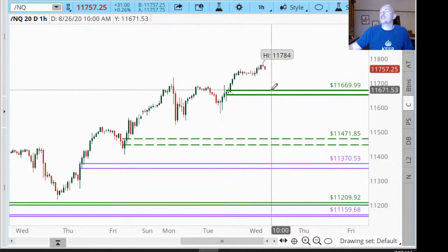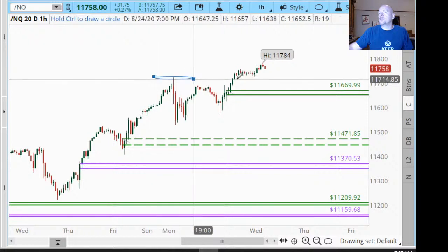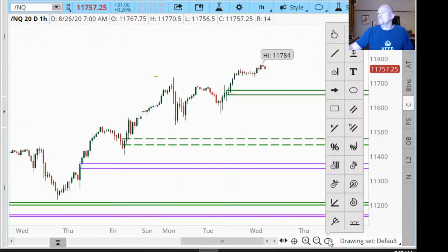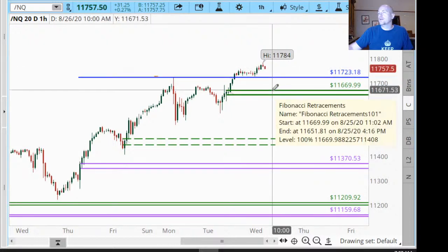Now, where am I getting short? Well, there actually is an opportunity to get short. Ooh, that's not the drawing tool I wanted. There's an opportunity to get short below right here and play it from here to here.